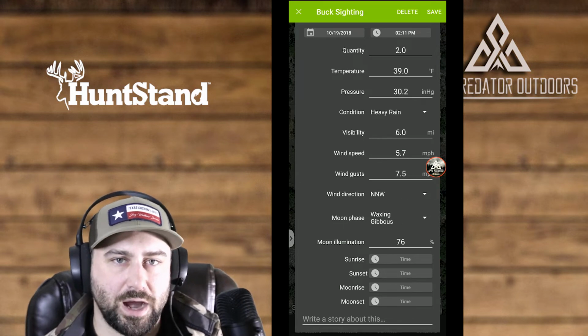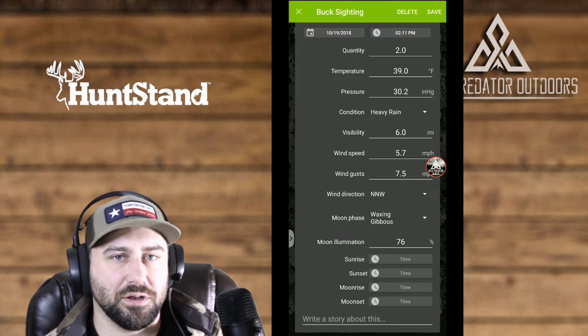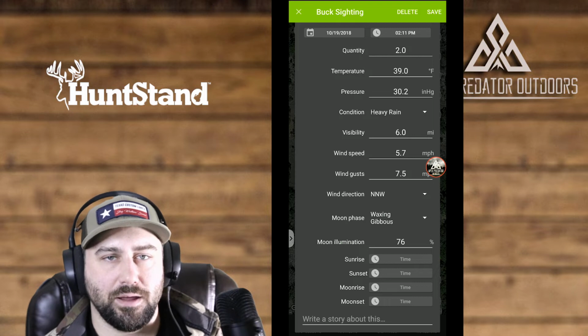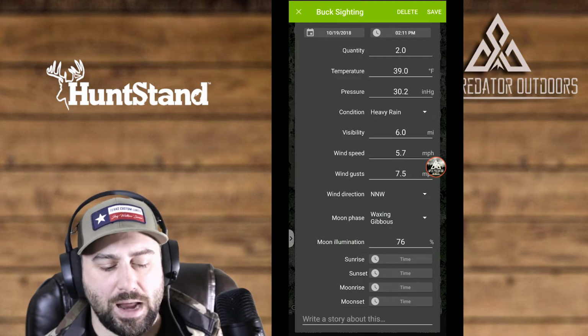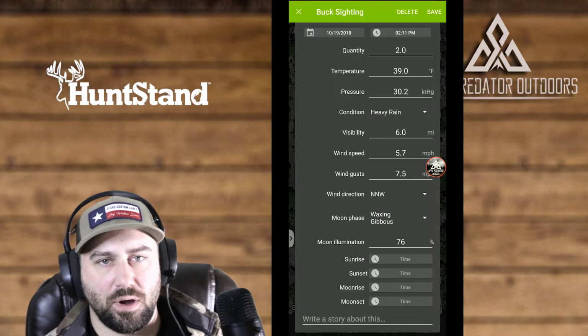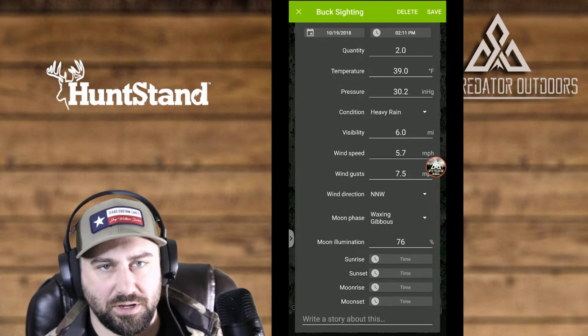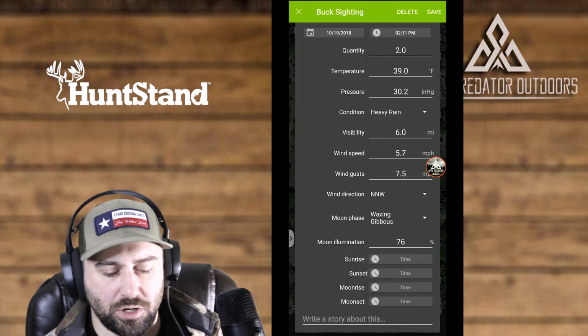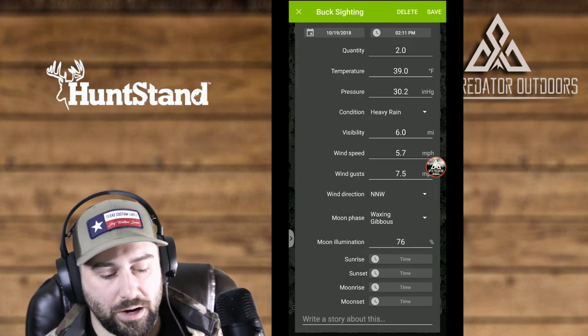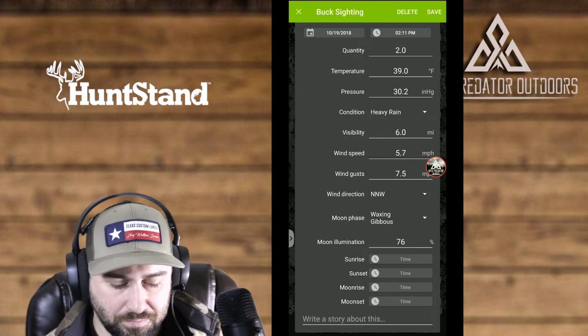This is really good for sightings, but you can kind of see what affects the deer's movement, especially if you see them out during the day. You can look at, okay, this is what temperature it is outside whenever they're walking out and being seen in the daylight. This is the pressure. This is the condition. You can see it automatically put heavy rain because it was pouring down rain.